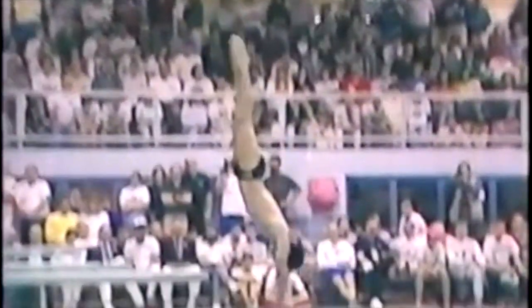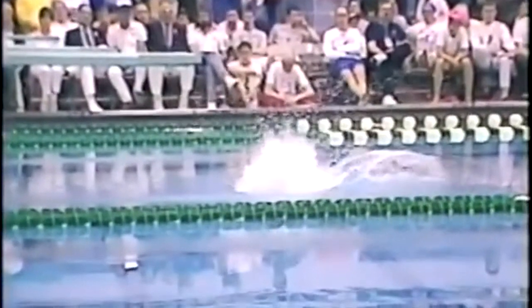Take a look at it right here, Bruce. Yeah, there he goes. He gets a good height on it, and then he goes over a little bit as he's going in the water. You can see that his legs start to fall over just a little bit.